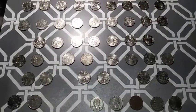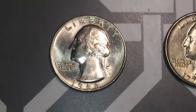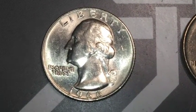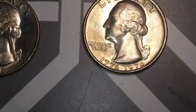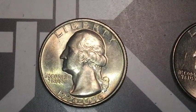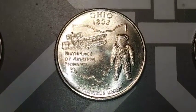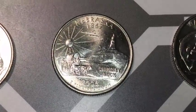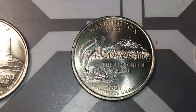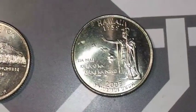Alright folks, here is the wrap up to the quarter box hunt. Start off with some very nice, lightly circulated coins. Very little wear for the age. Looks like it couldn't have been in circulation very long. It's a 1966. A very nice bicentennial. 1988 out of Denver. Statehood quarters. I have a 2002 Ohio, 2004 Wisconsin, 2006 Nebraska. Found two 2007 Washingtons. You can tell, wonderful luster. And a 2008 Hawaii.